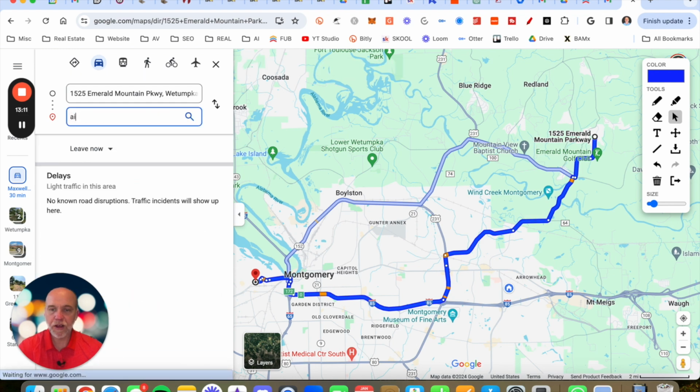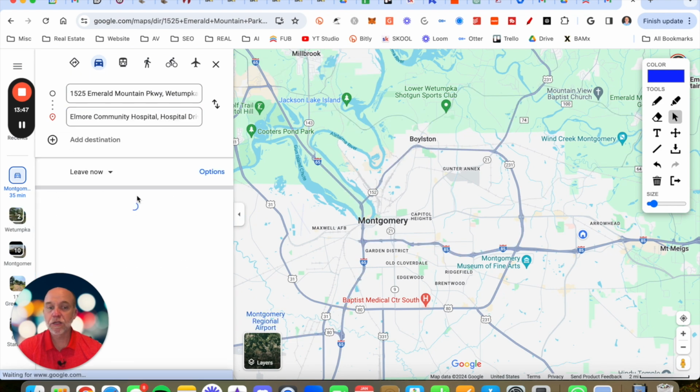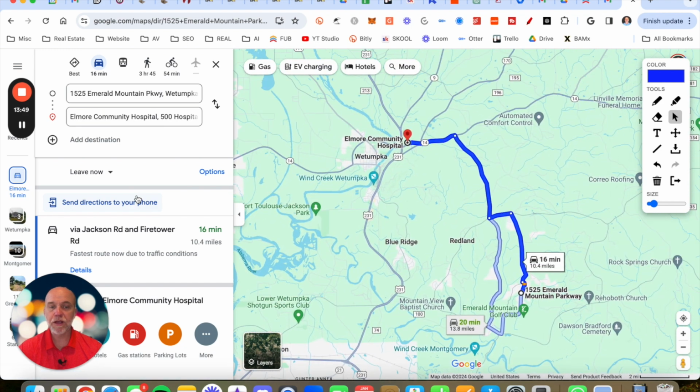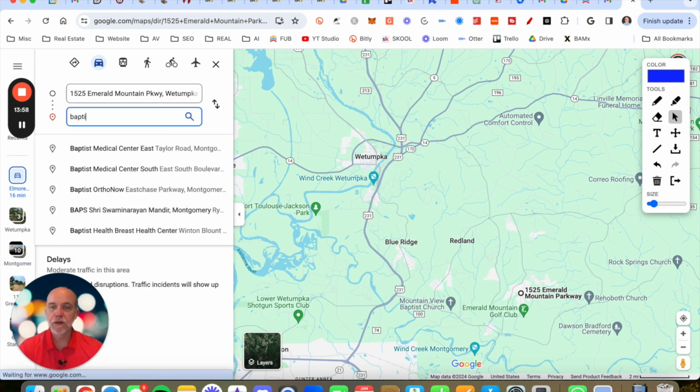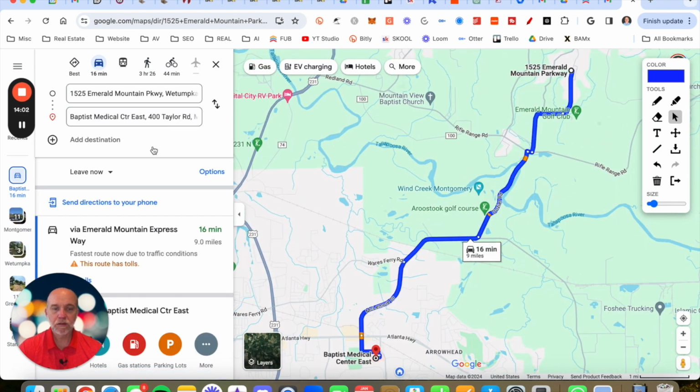And then what about the airport? All right, we're looking at 35 minutes from the airport from Emerald Mountain. And then the closest hospital is the Elmore County Hospital. That is up in Wetumpka. That's a 16-minute drive that way. Or if you wanted to go into Montgomery Baptist East from Emerald Mountain, it's going to be 16 minutes.